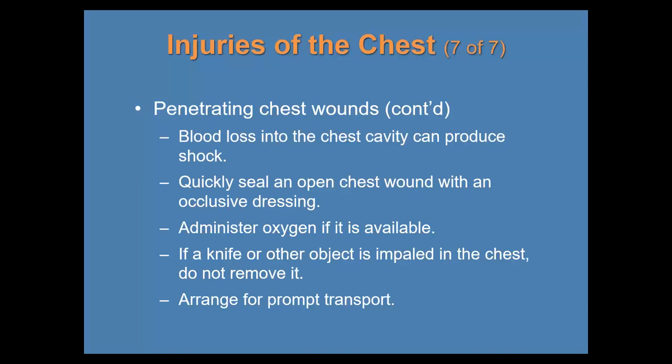Everything from the navel up, the navel to the neck, you need to be considering for a chest seal. Like I said, if that puncture happened when those lungs were full of air, then you have the potential, way down there with those floating ribs that we talked about tonight, to impact the lungs.